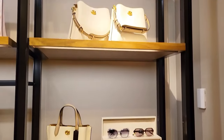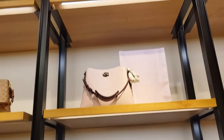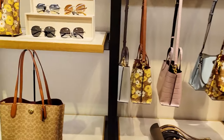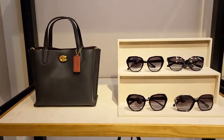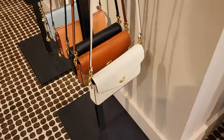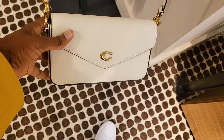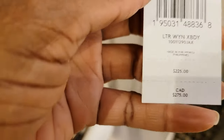Big willow tote and the baby willow tote and the willow bucket bag and the willow shoulder bag. I think, yeah, the entire willow family is right there. And this is the Wynn crossbody. You can see it properly now.